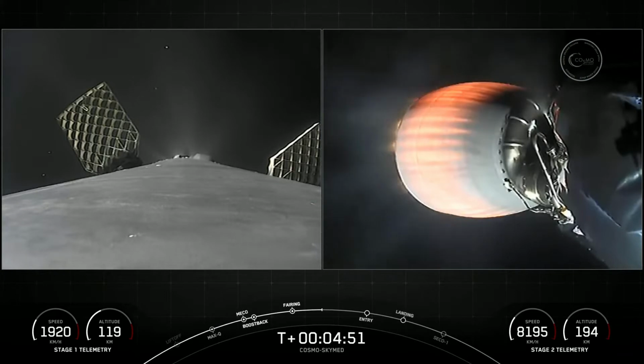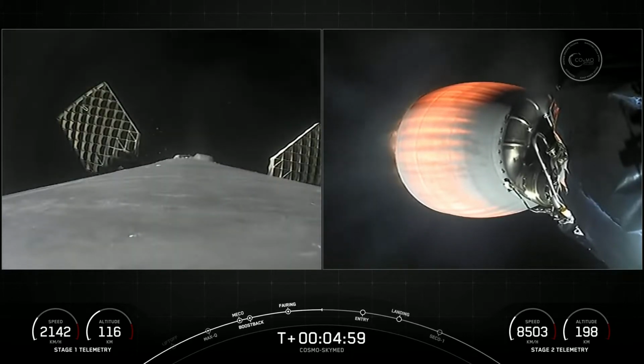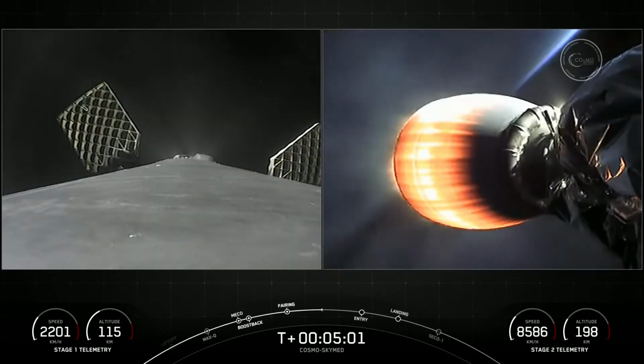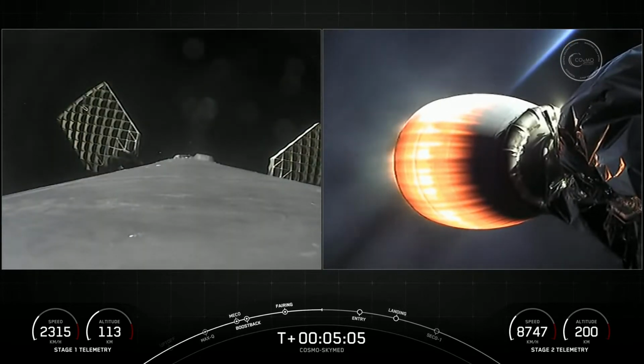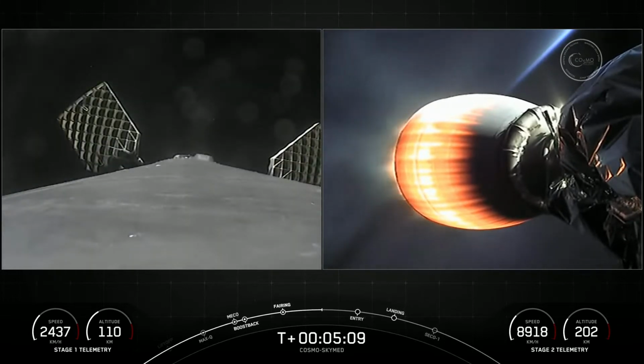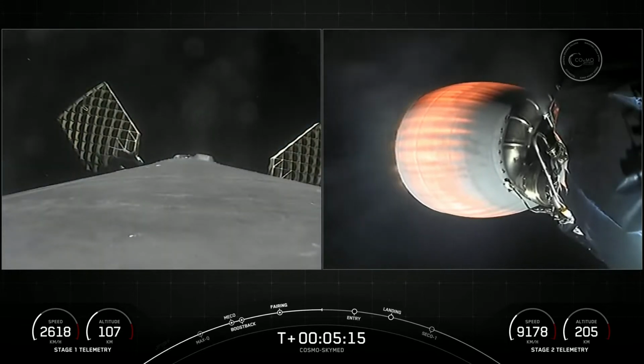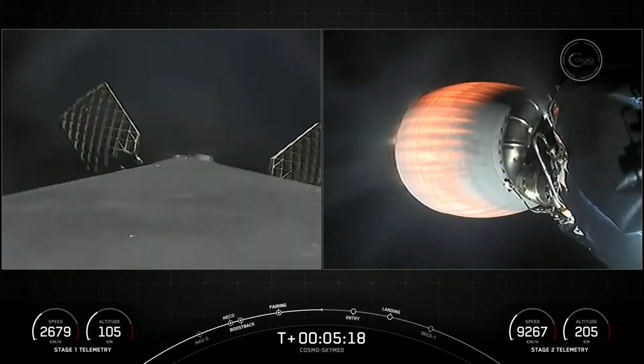And that starts with the center E9 engine, followed by the E1 and E5 engines. And that helps to slow the vehicle down as it passes back into the Earth's atmosphere. Both vehicles continue to follow nominal trajectories. Great call-outs. Everything's looking nominal. And for that entry burn, we do need to slow down the vehicle to reduce the re-entry forces. That helps us to recover and reuse the first stage.